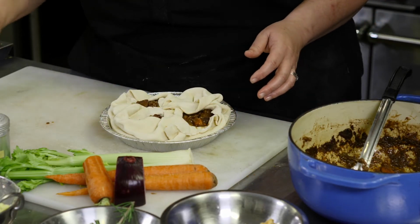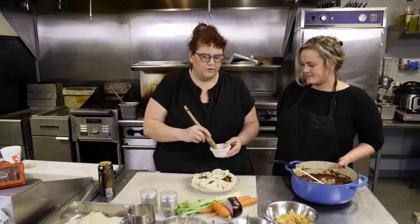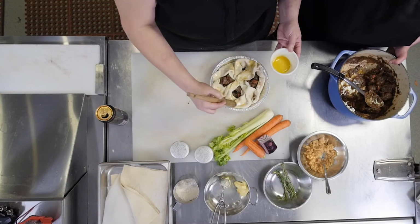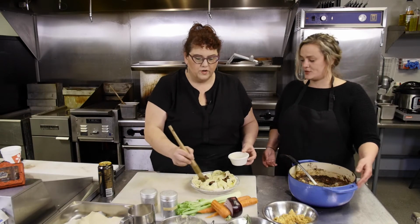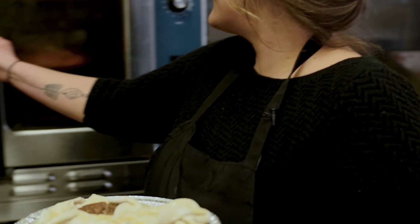Lastly, you can melt some butter and brush the top of your puff pastry, or you can spray it with butter spray or Pam, but you want just a little something on top, mainly to give it a nice golden color as it bakes. Ready to stick it in the oven? Yes, ma'am. If you'll pop that in the oven, we're going to bake that at about 400 for about 20 minutes till it's nice and golden.